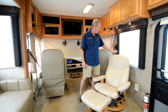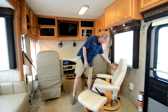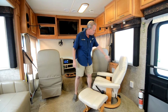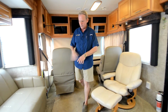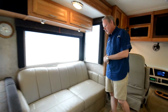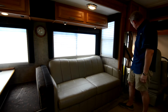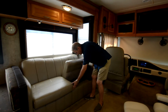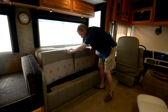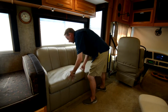We got our pleated day-night shades back here. Behind this recliner, we do have a little folding table that comes out here that you can use for eating on or something like that. Coming on over to the sofa, we have the ultra leather sofa that matches the front passenger and driver's seats, and this is a full sleeper sofa, so this folds out into a full-size bed.